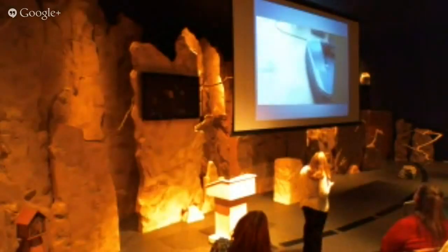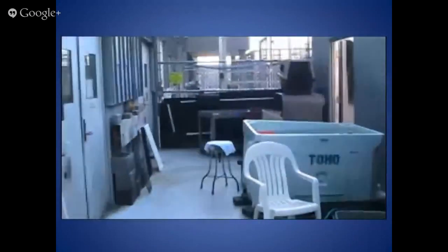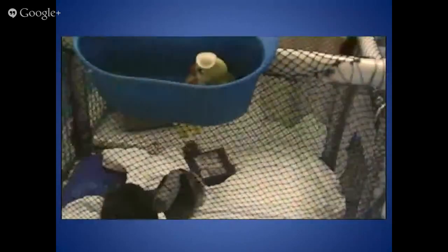Oh, this is a video of the Sea Life Center. This is a little tub that the pups swim in. Those little bins down there, that's what they go potty in. If you put their butts in the water, they just go potty. It's kind of amazing. And this is their nursery area. They each have a little crib. And there's Rocky, busy playing with some toys.